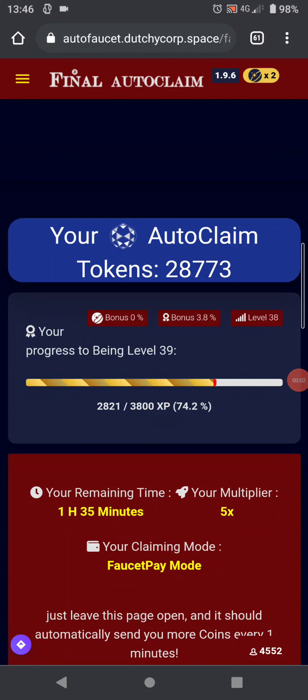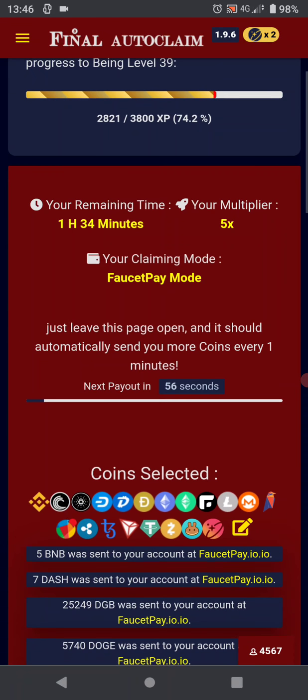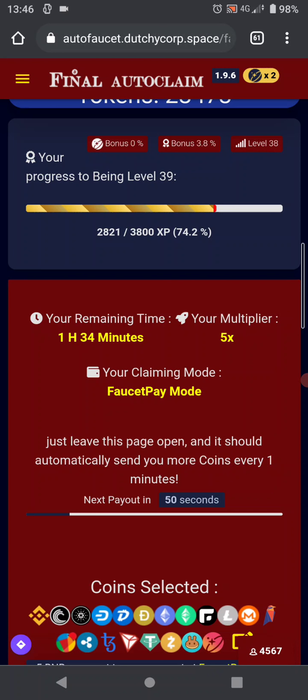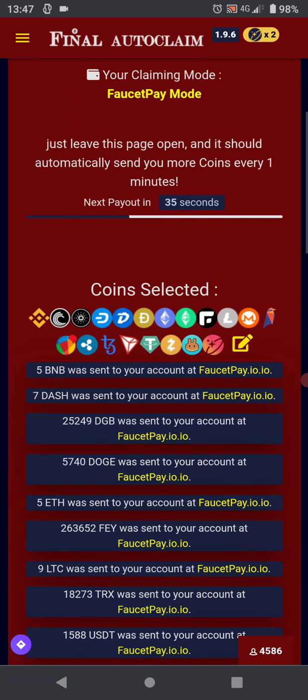So I found this new site a few days ago. I signed up for Faucet Pay, I think it was, and they've got a list of different Bitcoin faucets on there that supply free crypto in a faucet form. And I'm doing pretty well so far. I'm at level 39 on this, and you level up and you get extra XP the more you do on the site. But what the site does is it can pay out every minute a whole bunch of coins.